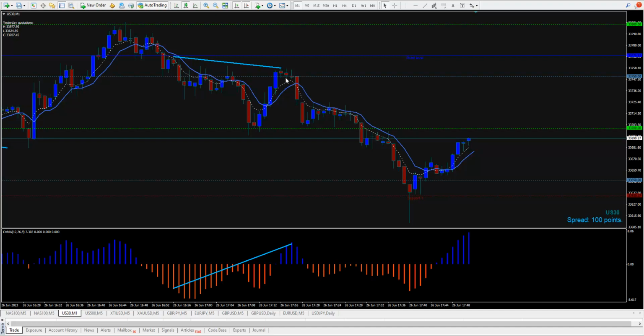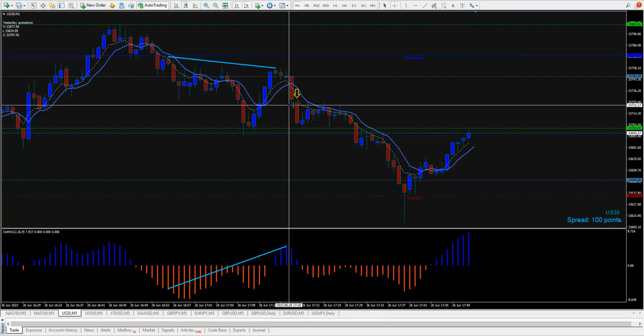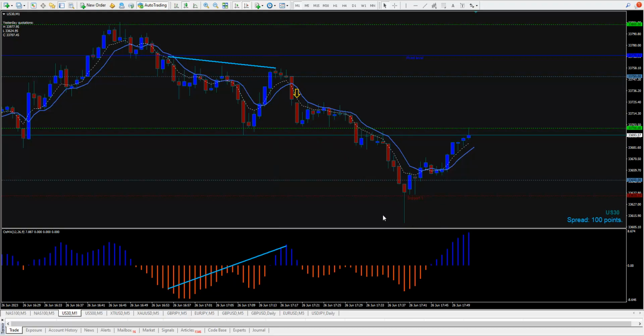You would have got in as soon as they smacked down the price and closed below the two moving averages, okay? That's where you would have got short, right there. The opening candle, but look, you're only 20 pips away from 33,700. But I think it's a totally different price there, so it doesn't matter. Anyway, it went down 114 points. That was a beauty. On the 1 minute.